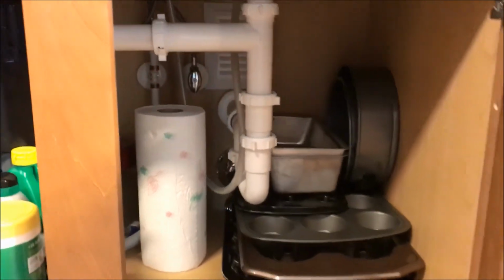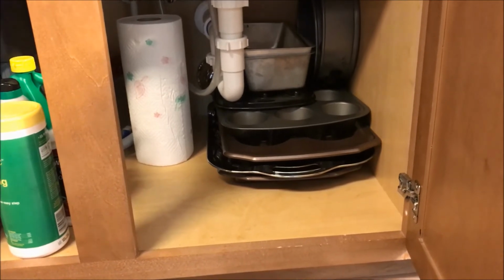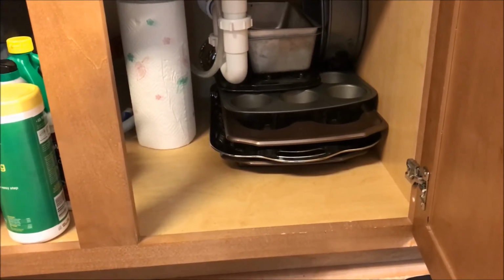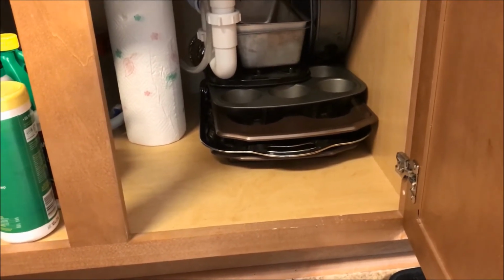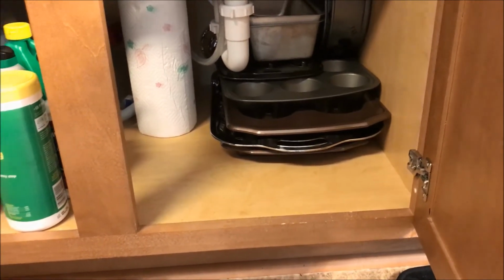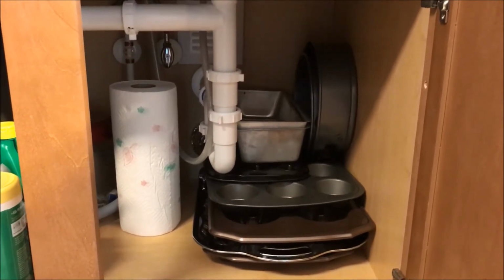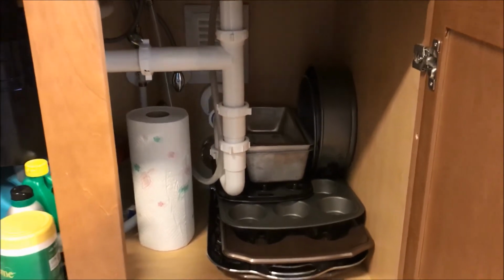But I was thinking, especially for this little space right here that is so difficult, nothing fits there. I don't bake a lot during the regular year. I do bake in the Thanksgiving and Christmas season, because I'm off from work. So I just put those muffin pans and bundt pans and different types of springform pans, things that I don't use as often, in that space right there, and they fit perfectly. So that works out good for us.